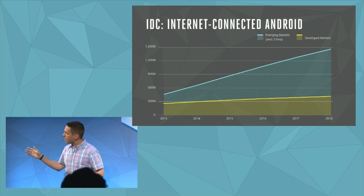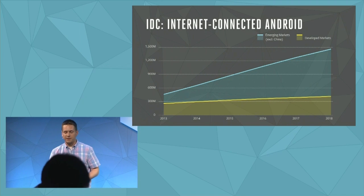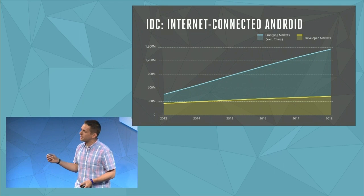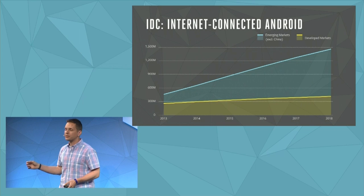What you see on this chart is the projected growth in internet-connected Android devices through 2018. And IDC projects that in 2018 we'll have almost 1.5 billion internet-connected Android devices in the world. And that's excluding China.